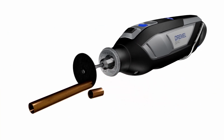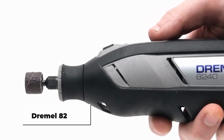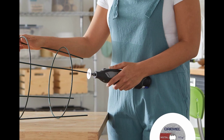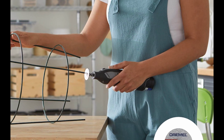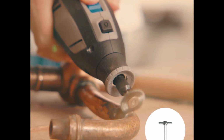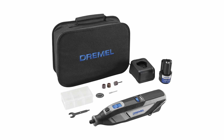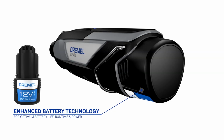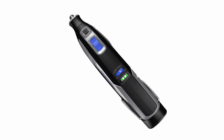Dremel delivers serious versatility with the 8240-5 cordless rotary tool. It's packing a 12-volt lithium-ion battery that keeps it running strong, with variable speeds from 5,000 to 35,000 RPM. Swapping accessories is effortless, thanks to Dremel's easy twist nose cap, and the 360-degree grip makes handling smooth and comfortable. It's not quite as powerful as the corded Dremel 4300, but the trade-off is total cord-free convenience.